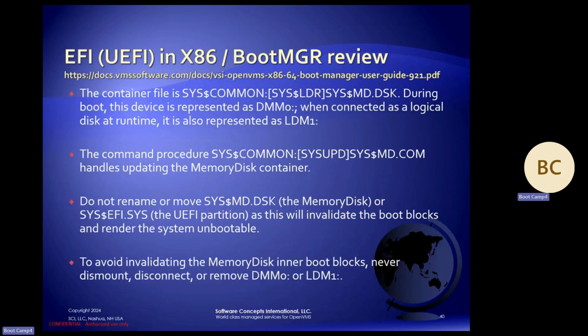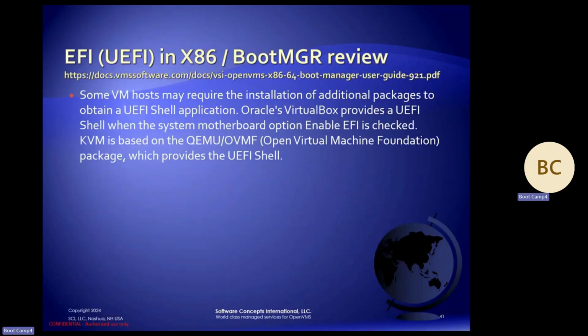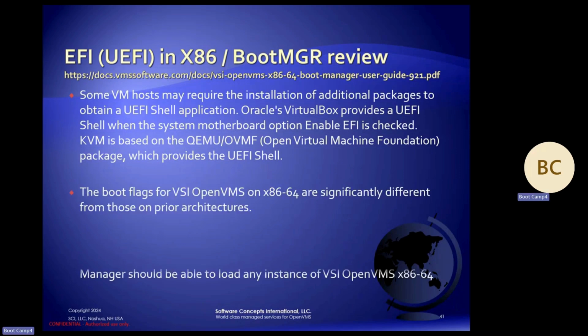And this is all the magic. Again, we're pushing this out a little bit, but we'll be distributing these. But there's the actual container file. When you end up booting, you end up with that memory disk, which has all of this information in it. Don't dismount, disconnect, or remove the memory disk. Just let it sit there and be happy. Otherwise, you'll get a new device that you don't know what to do with. I think this might be a copy of the other one.